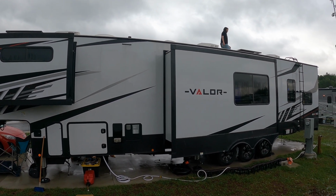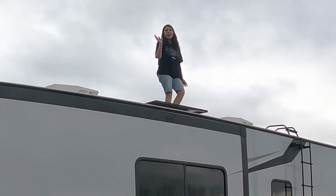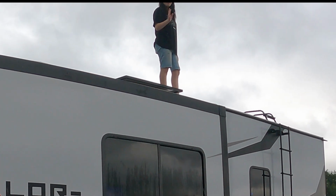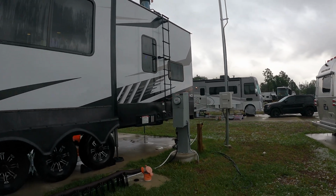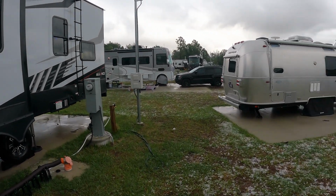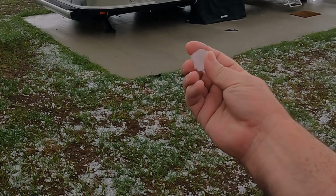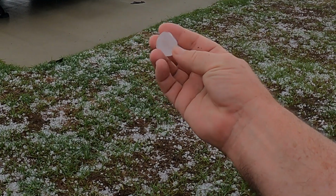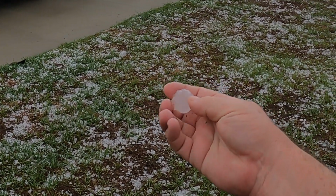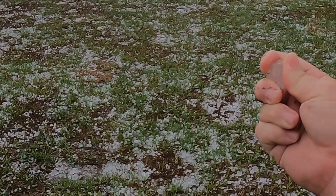Come on, hurry up, the rain's coming. Oh, Dad, that's not even what we just went through. What we went through was worse. I'm not even bothered. And these chunks of ice have spent quite a bit of time at altitude because they're rock solid. It's not a soft ice, it's a rock hard ice.